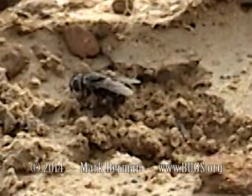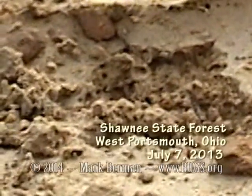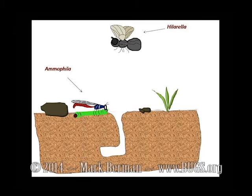That was a live maggot that had dropped onto the top of the nest, and that maggot is going to crawl down into the dirt and get into the nest and eat the caterpillar and eat her babies, and all that's going to come out of that nest is a big fly. That was a super parasite, that fly, of a parasite, that wasp.